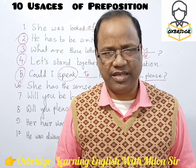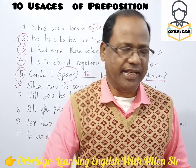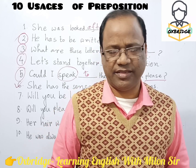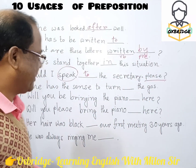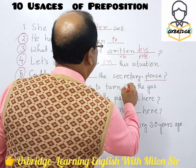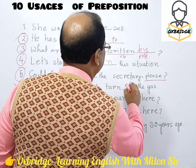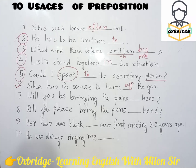To turn the gas means to switch off the gas. And the opposite one is switch on the gas, that is turn on the gas. So here, the correct answer is, she has the sense to turn off the gas.